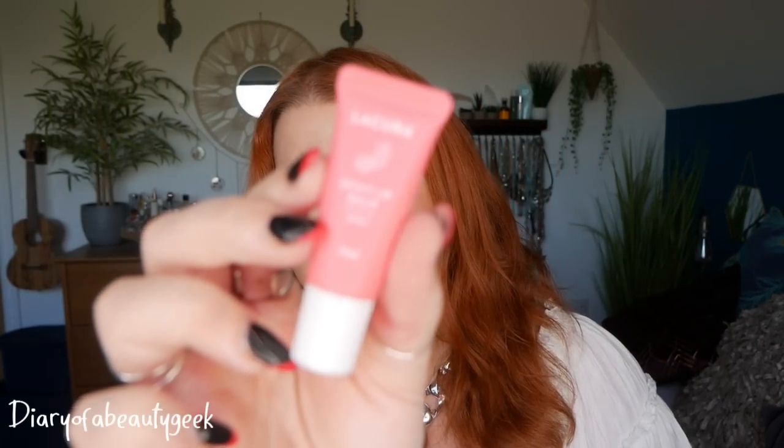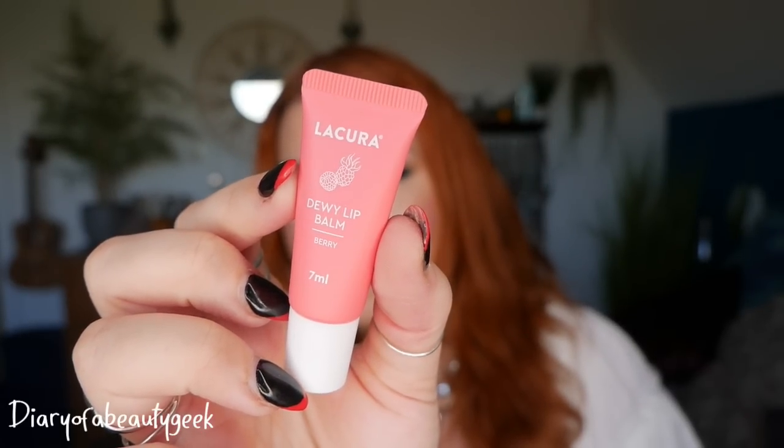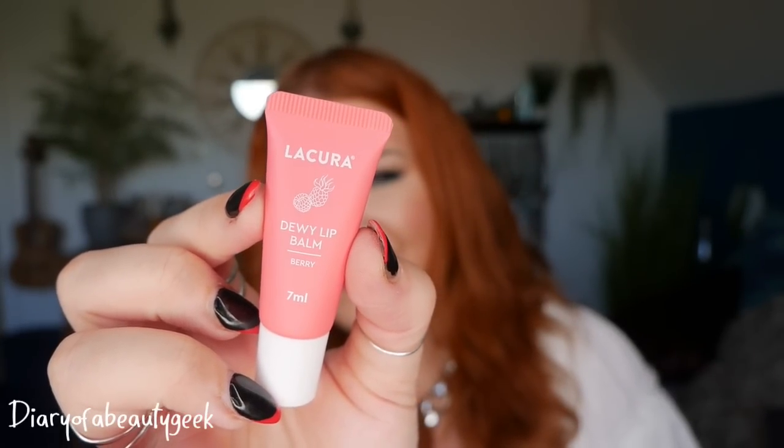And this is wrapped up. We've got a Dewy Lip Balm in Berry. And there's 7 mils here.